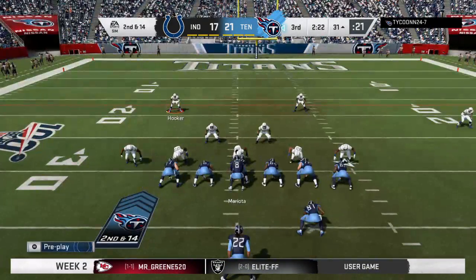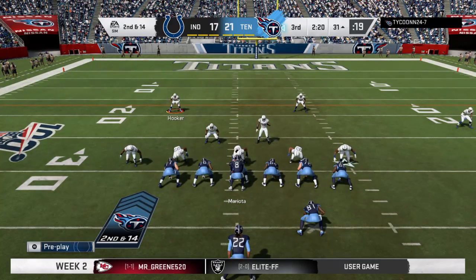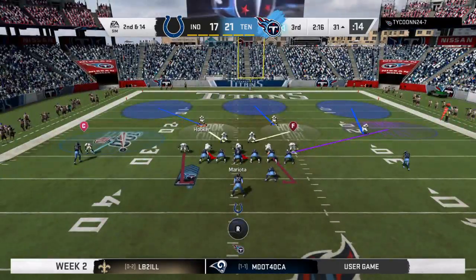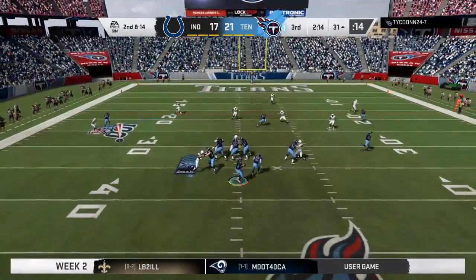Pick up the ball. 58, boy, 58. 58, Mike. I got one. One. Right over there. Mariota.